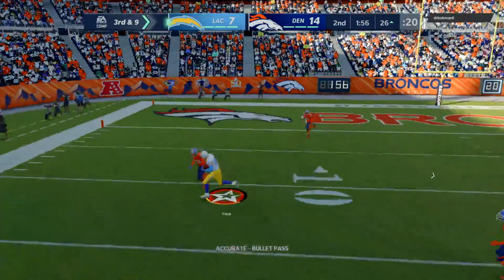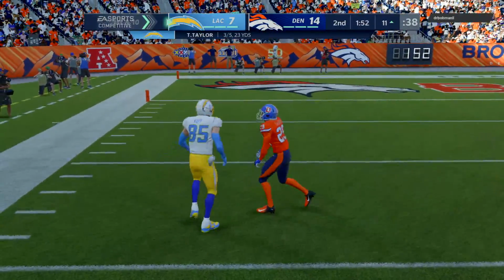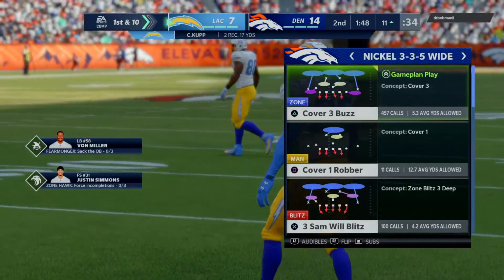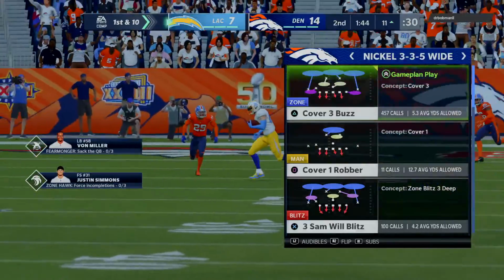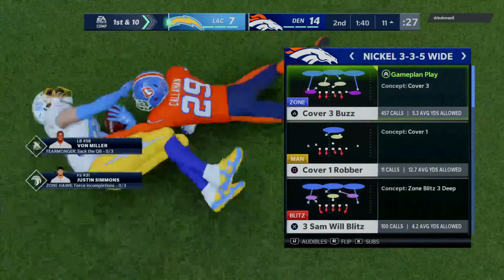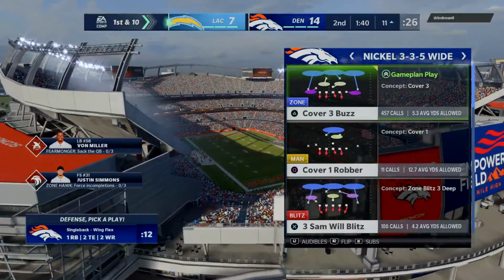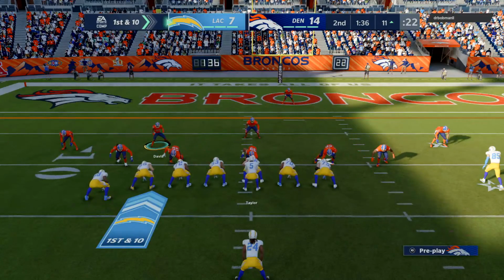And happy. Man open, it's Kupp. He's got it. And down inside the 15, shy of the 10. First down, Los Angeles there with a pickup of 14 yards. And the Chargers first down. Now a 1st and 10 at the 11.